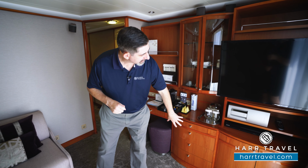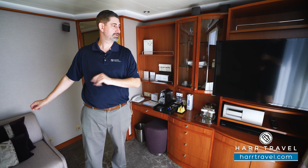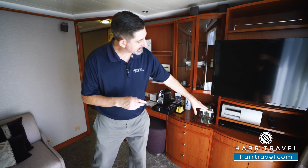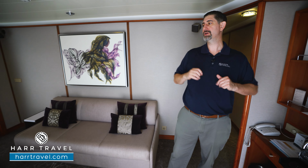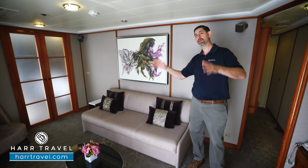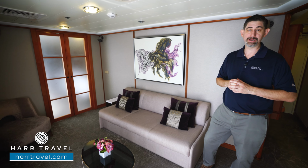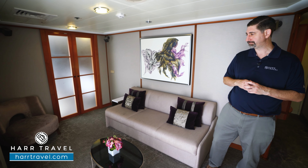You have your mini fridge underneath here, the first of the large flat panel TVs that you can angle at the couch if you'd like. And then you're also going to have a DVD player and a full surround sound system. They're all the way around here. Maybe you're watching a movie or a game, you can utilize that. For me though, it's incredible to have this space looking directly out the aft of the ship. That's my favorite view on the ship, and I can't wait to take you outside in just a minute.